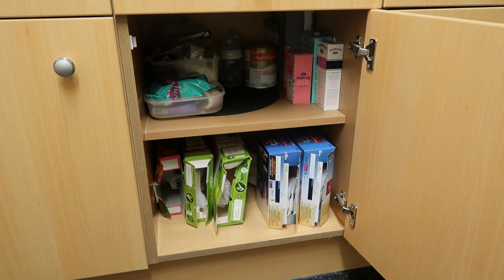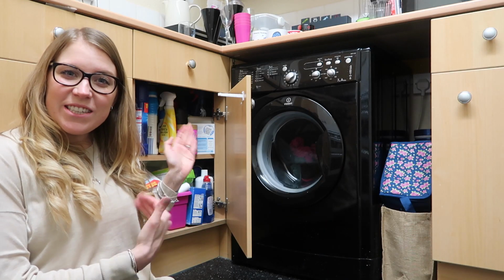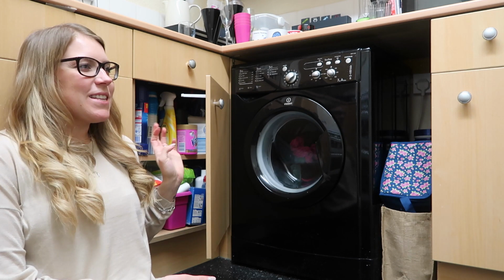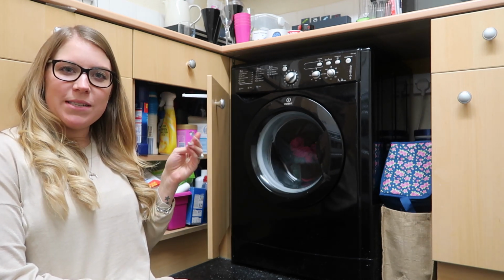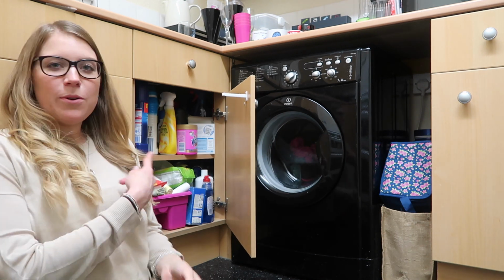So that one's all sorted now, and this is all the stuff that we're getting rid of from those 2 cupboards. So another cupboard that's obviously really easy to get into. I despair at these houses. I really do. Like the thought process that goes into the people that put these houses together just baffles me. But anyway, so yeah, this is where all my cleaning stuff is.